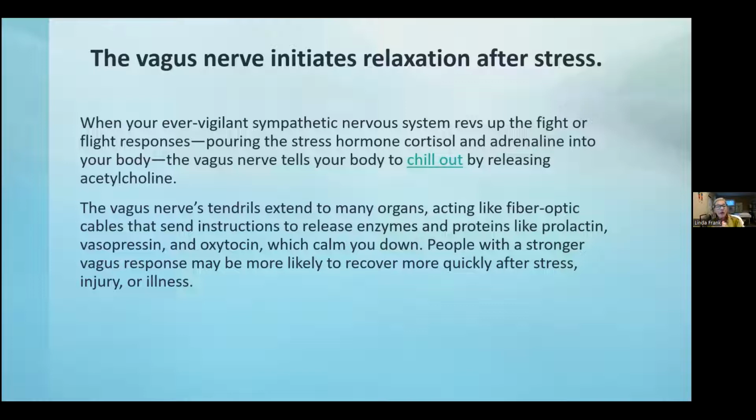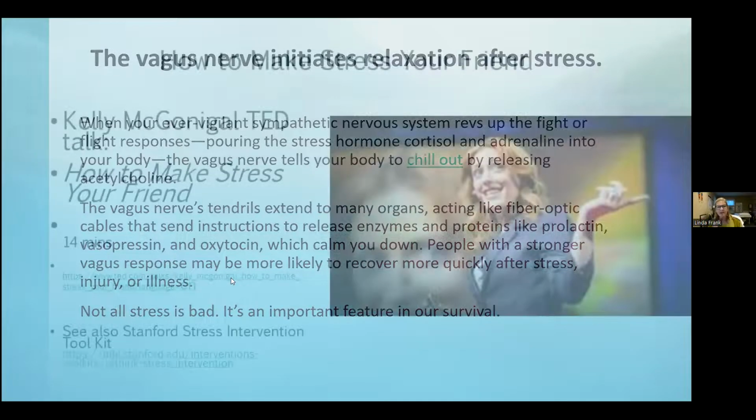People with a stronger vagus response may be more likely to recover quickly after stress, injury, or illness. I just want to make the point that not all stress is bad. It's actually an important feature in our survival in a number of ways.